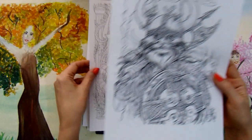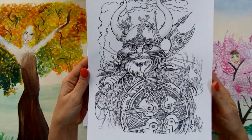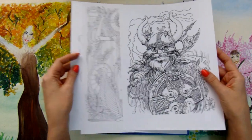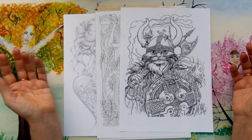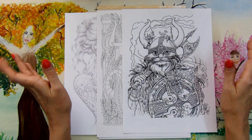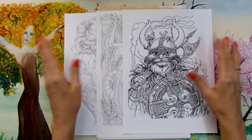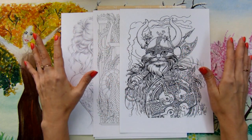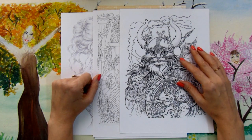And finally, Jeff Haney, a Viking cat. So quite a lot of really interesting illustrations, and they all are different in genre. So I don't know what I will choose at the end. I wish I had more time to choose several and be able to color them, but we'll see.